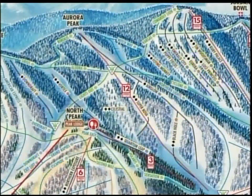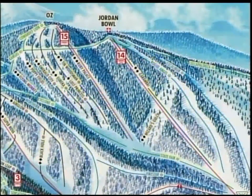Quantum Leap and Vortex were groomed. For glades, head to Celestial and Supernova, and Black Hole remains ungroomed. And finally, out to Oz and Jordan, the Jordan Quad Double and a late opening Oz Quad will be spinning.